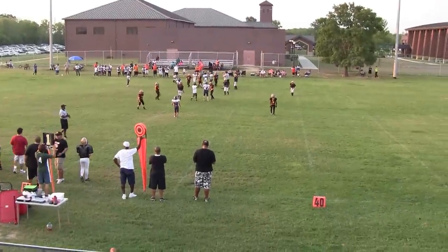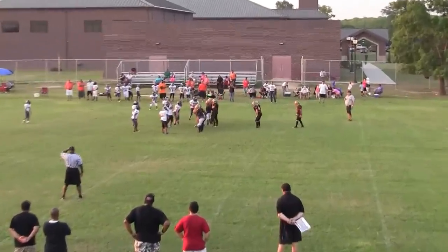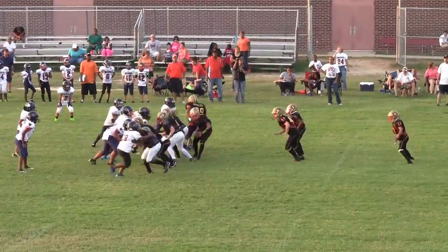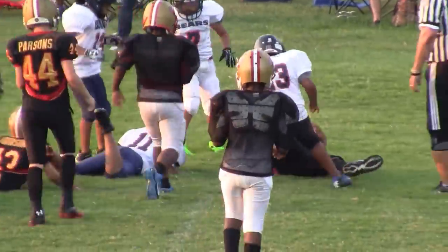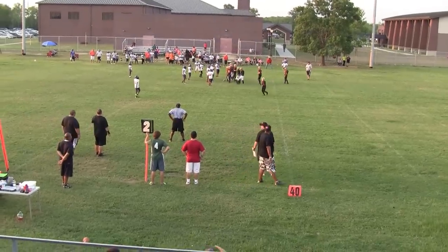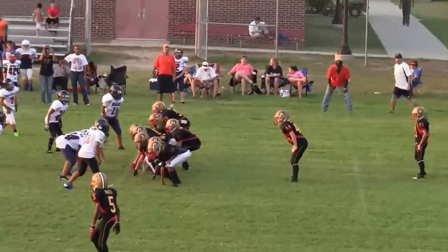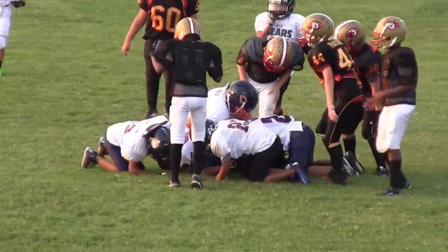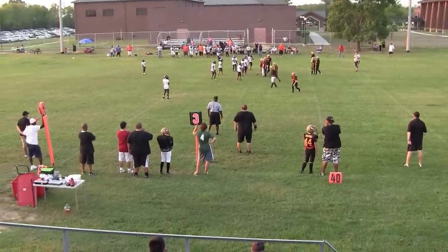Looks like it's going to be on the 50. It's first and 10 on the 50. So it looks like the Lions retain possession. Second and 15 on the Lions 45. Third down. Third and 15 on the 50. I'm sorry, the Lions 45.